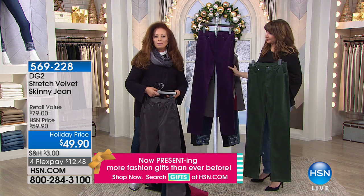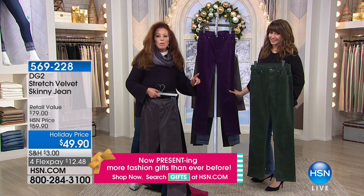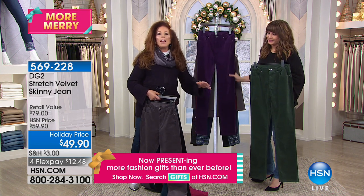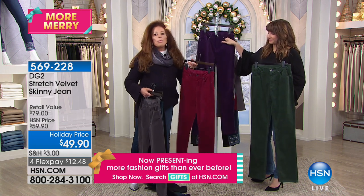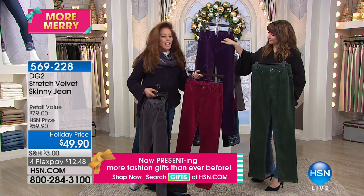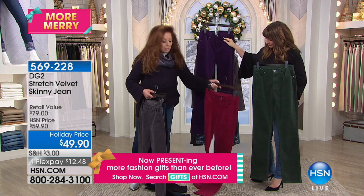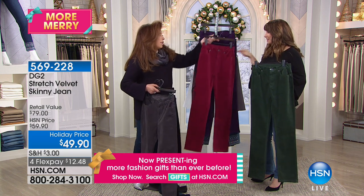Guess what? Turn these inside out and throw them in a washer and a dryer. No dry cleaning, no special care where they have to go be nursed somewhere on the outside. They will fit you just classically like our DG2. And I have to tell you, the colors are so enriched. I am sure you are loving these too.